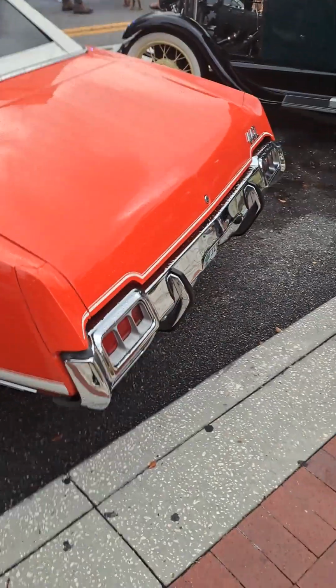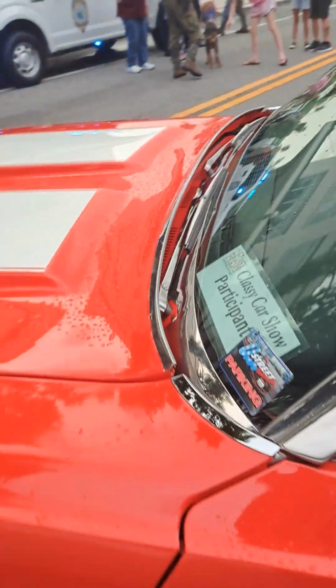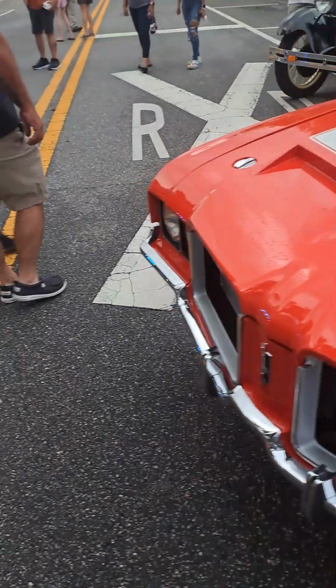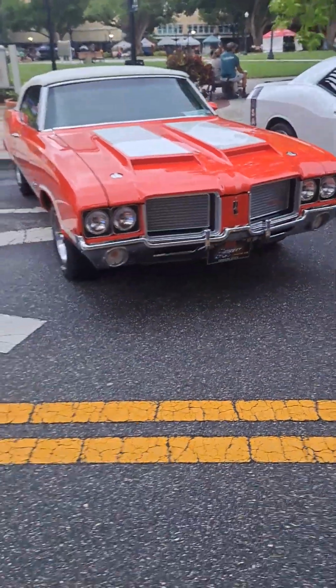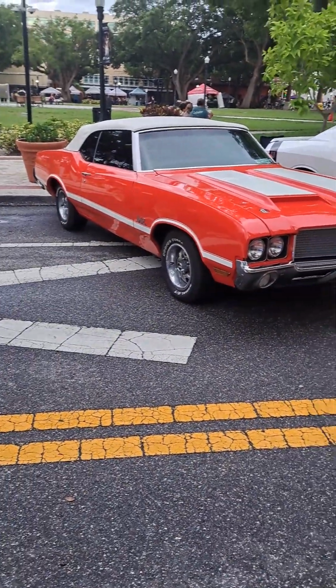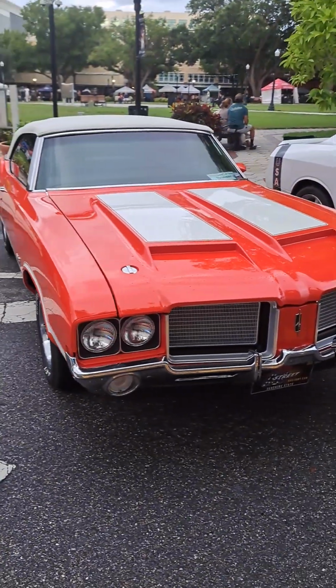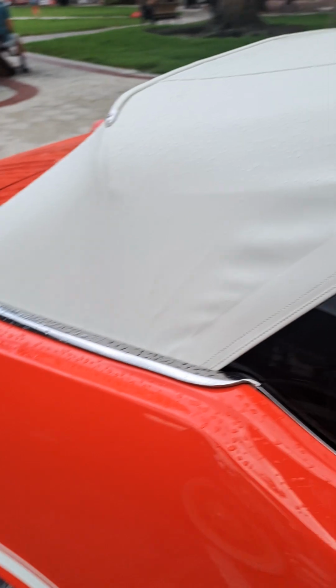Here we have an Oldsmobile 442 convertible. Looks to be in nice shape. Can't see inside it too good because it's tinted, but it's got some hood locks on there. This is a nice car. I'm sure a lot of people would want to drive that, myself included. Very similar to the Cutlass body style of the era. Roughly a 70, 71, I'm guessing, maybe a 72, but not beyond that because they changed this little slope right here. And the 73s was much straighter, which took away from the car actually. It's a very attractive design.